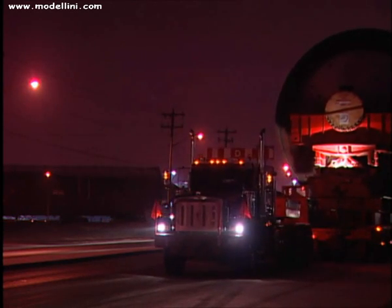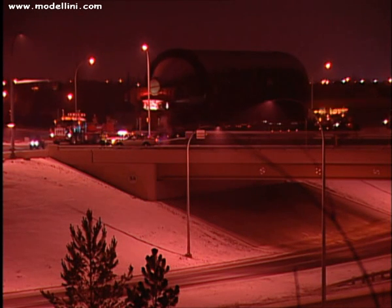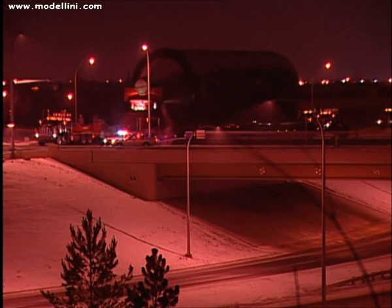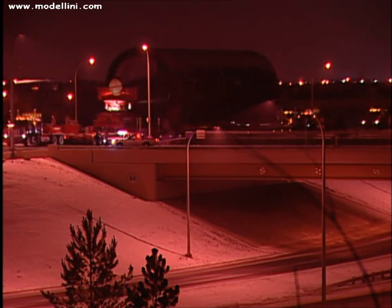To provide the power necessary to move the massive cokers, it will take up to 3 550-horsepower prime movers hooked to each trailer to haul their cargo. Most of the journey, we're going to have 3 tractors on it, 550 horsepower apiece. And for hills and stuff like that, we may go to 4 or 5 tractors.